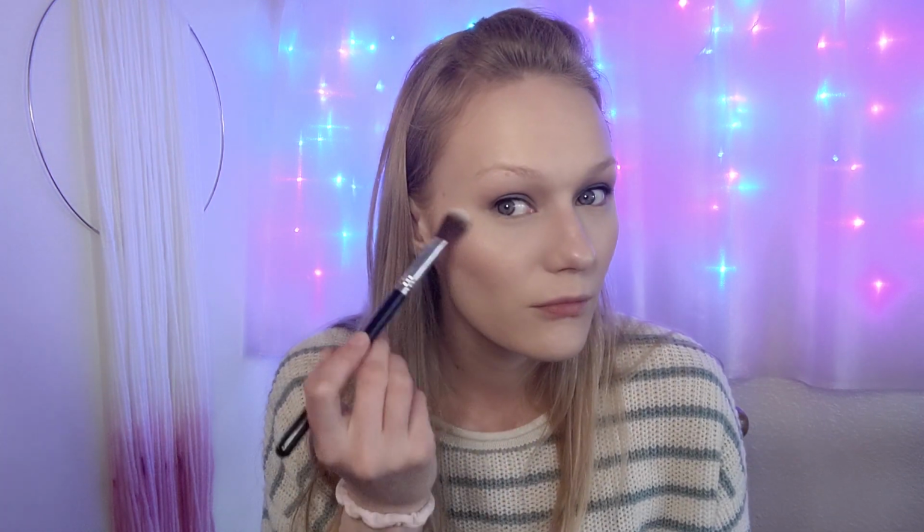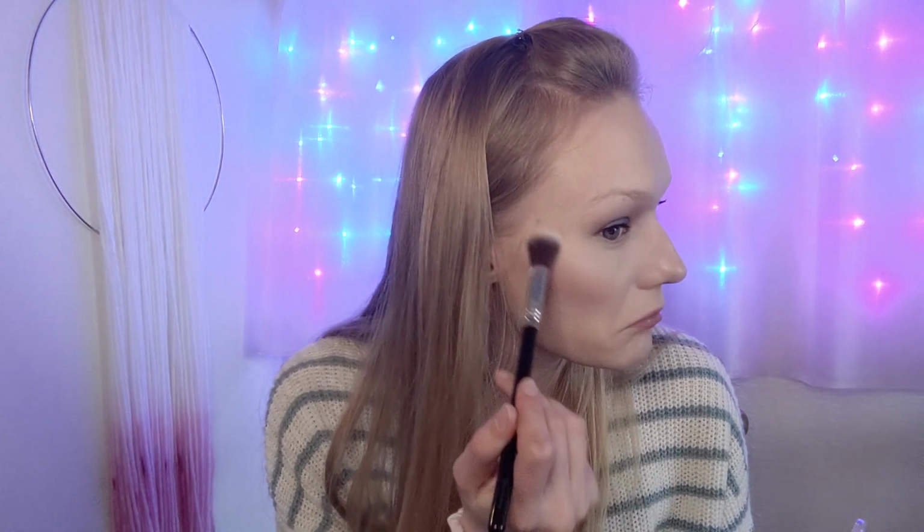So let's go ahead and use a Sigma F03 Highlight Cheekbone highlighter brush. Go ahead and just dive on in. Let's put a little bit on the nose and a little bit on the brow bone. I do want to grab my finger here real quick and just dot it in the inner corner there, to intensify the eye look a little bit. Yeah. I like that a lot.